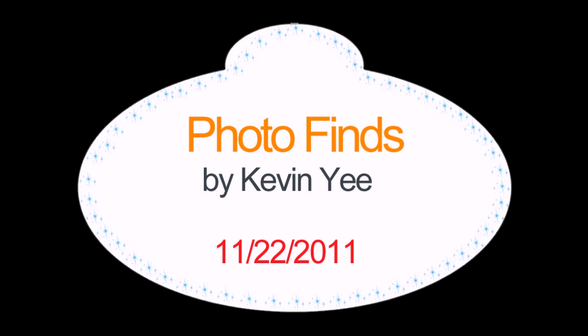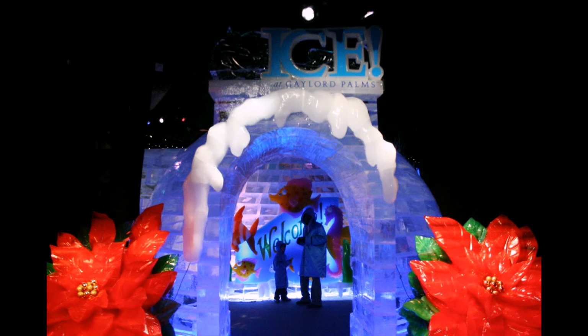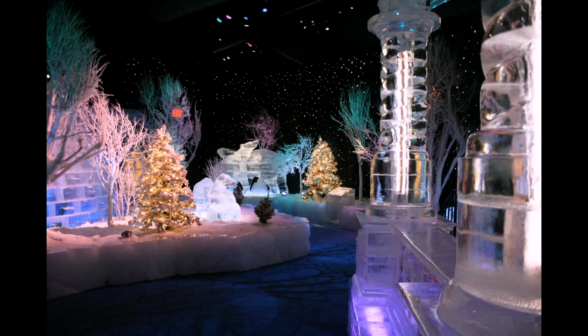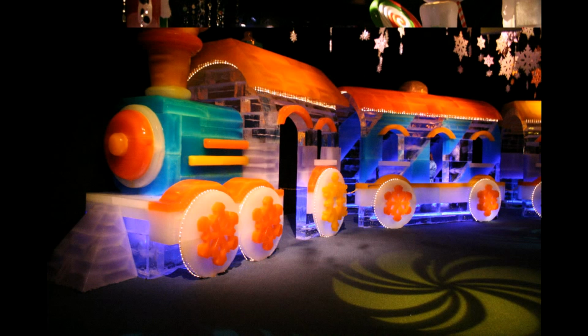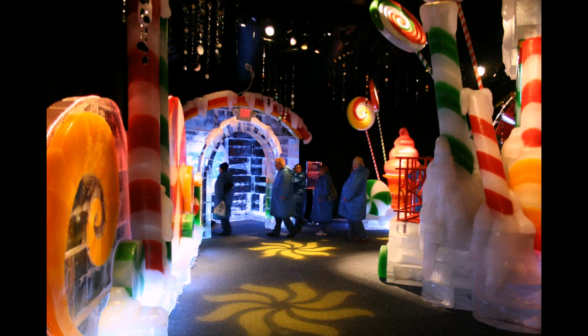Let's get started for this week, where we only have one destination in mind, and that is Ice at Gaylord Palms. Now I'm going to take you backwards a few years and scroll through the way Ice at Gaylord Palms has looked over the past several years. And we're looking here at 2007, where you can see that it's a warehouse that they keep in freezing conditions. Gaylord Palms is a hotel right next to Walt Disney World.